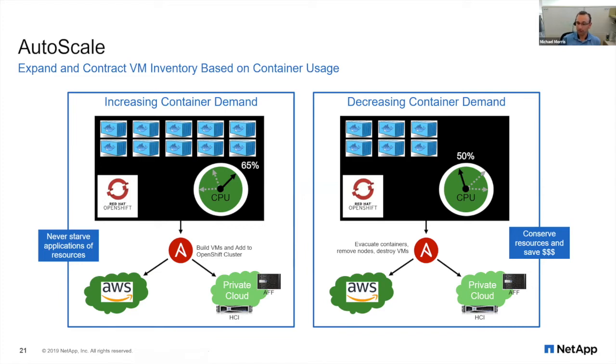On the right-hand side is the reverse case. In some situations, we have decreasing demand from Docker containers, which lowers the CPU utilization of the OpenShift cluster. In that case, once we fall below a certain threshold, OpenShift invokes Ansible automation, which evacuates all the containers from certain nodes. It removes those virtual machine nodes from the OpenShift cluster and then destroys the VMs. And this is a very efficient way to make sure we never run out of resources for our OpenShift environment, but when we don't need those resources, we're releasing them. In AWS, it saves a lot of money. And in the private cloud, it opens up those resources to be used in other situations.